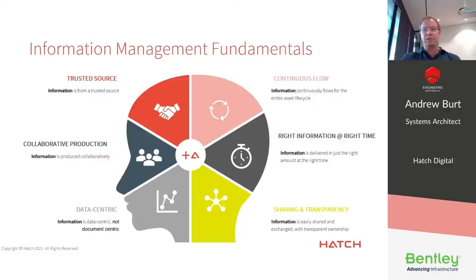It's all about that information that drives the process. Also, you need a continuous flow of information. So as that project is going through its life cycle, information is constantly being generated and renewed, and that entire information chain is paramount in getting it through the entire project group, so that it supports that entire asset life cycle.